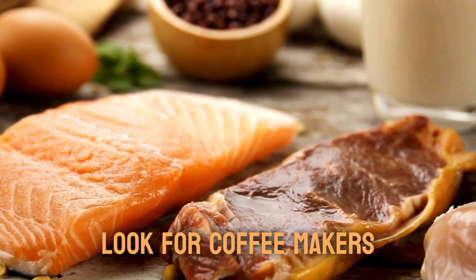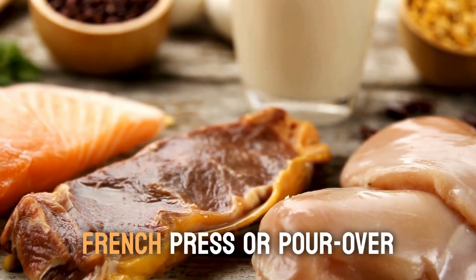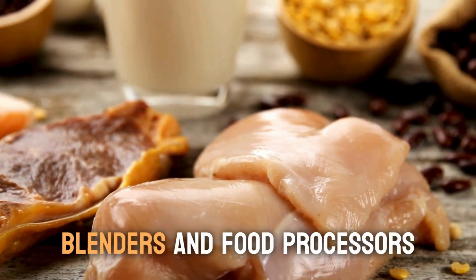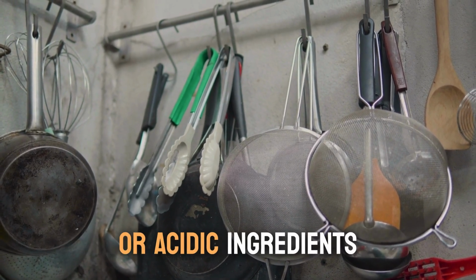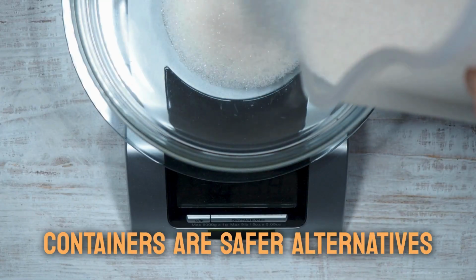Look for coffee makers with glass or stainless steel water reservoirs, or consider switching to a French press or pour-over method using glass or ceramic equipment. Blenders and food processors with plastic containers can also be problematic, especially when processing hot foods or acidic ingredients. Glass or stainless steel containers are safer alternatives.